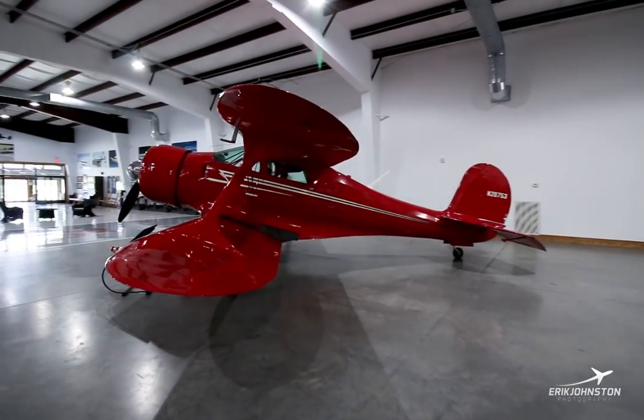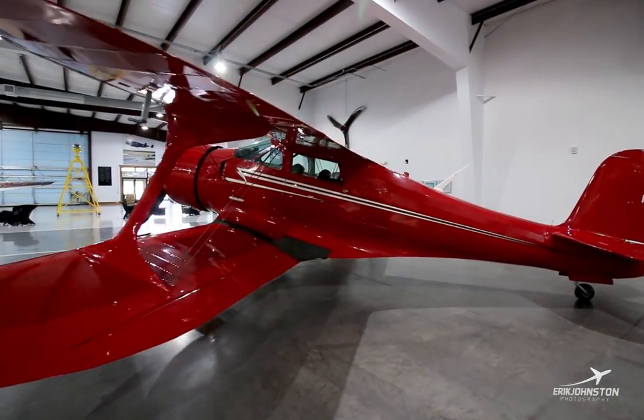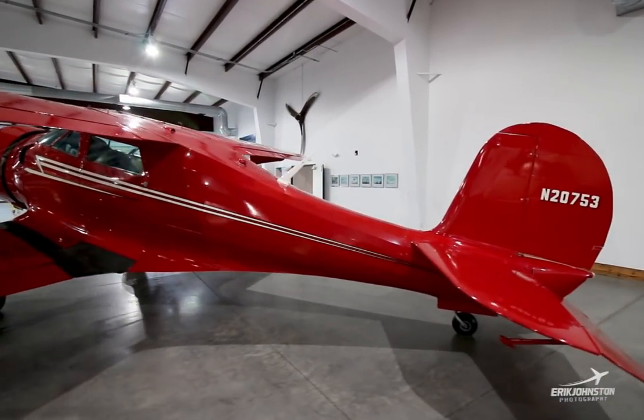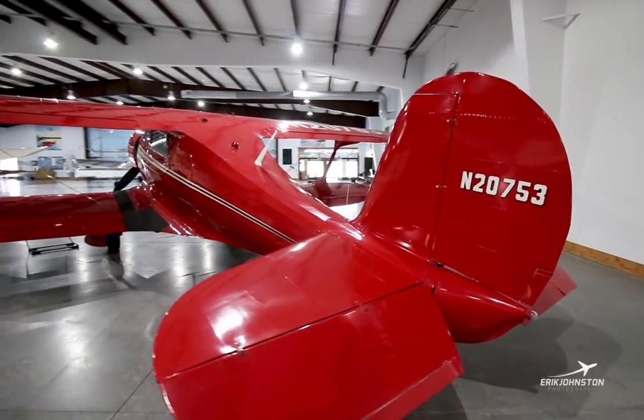Late in 1936, Ted Wells and the Beech engineering staff initiated a major upgrade program to keep the Model 17 in production and make it more competitive. The result was the improved E-17 series and the more robust and heavier D-17 series.